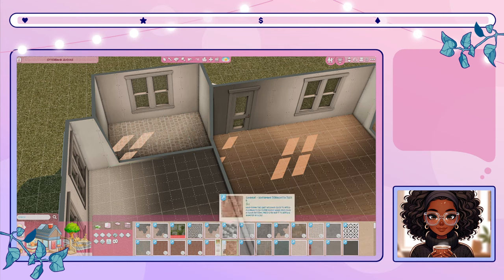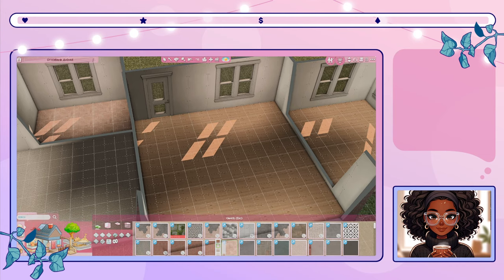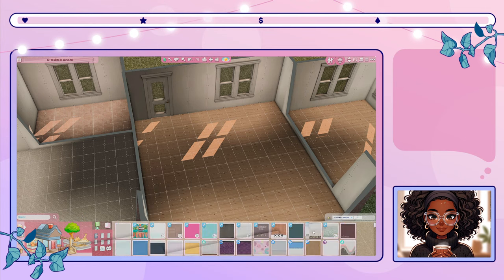Yeah, I mean, maybe if you get like a lighter terracotta. Oof, that is so pretty. Okay, and then if we get some wallpaper in here, yeah, we get some wallpaper. This. Oof. Oh, look at that. That is so pretty. Okay, so we're just gonna use this for now.